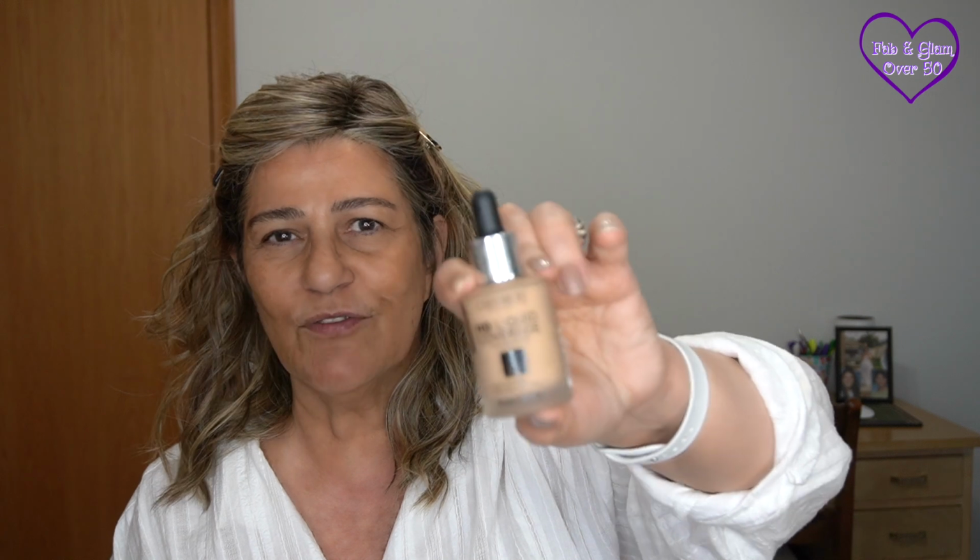This has been talked about so much, and I think I'm the last kid on the block to try it. This is the Catrice HD Liquid Coverage. I had never tried this one before, and I have heard lots about it. I purchased two shades because I didn't know. One of them is way too light, so I'm passing that on to my daughter. I think I've only used it once. Actually, I'm not going to start with that.